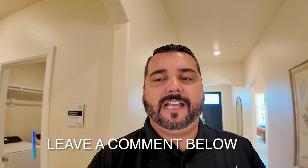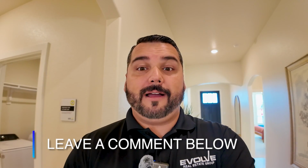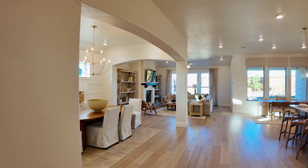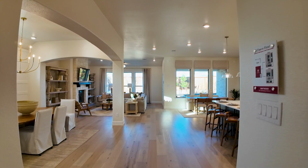All right. This is kind of like the wow factor, so I'm gonna spin this around, but I wanna see some comments, guys. What do you think about the size, the openness, the layout of what we're about to see? So let's look at it, and I wanna hear back from you guys. So take a look at this space here.